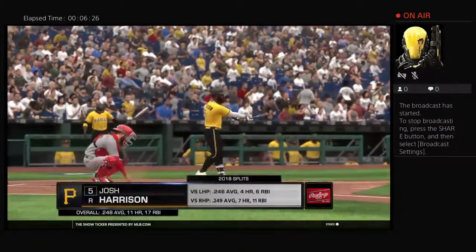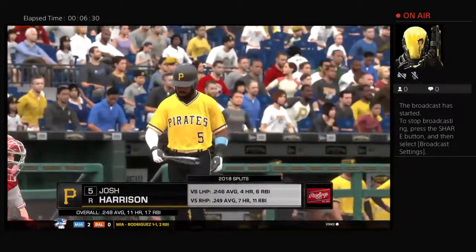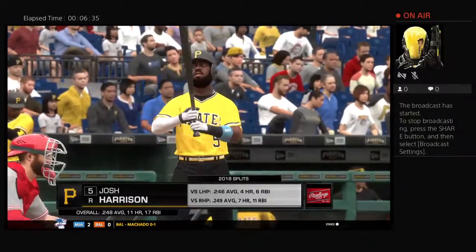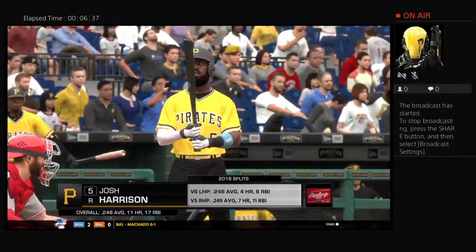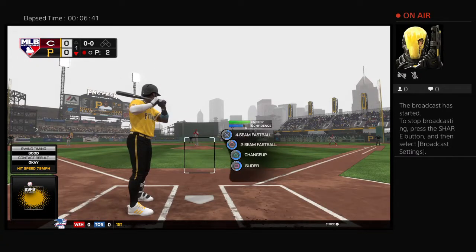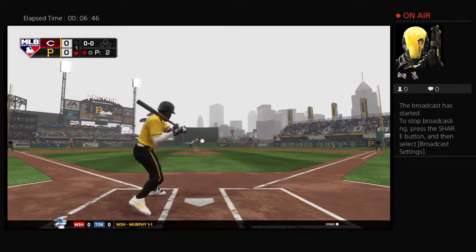Up next for the Buccos, Josh Harrison. And there you see his righty-lefty splits and how they've played out so far this season. Here comes the first pitch. Fouled away.